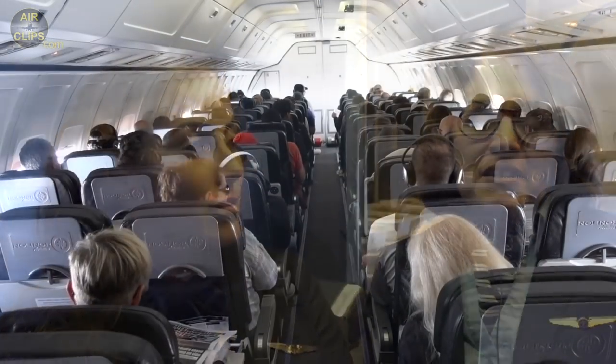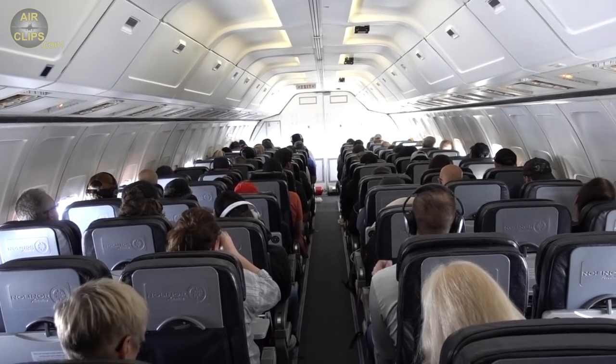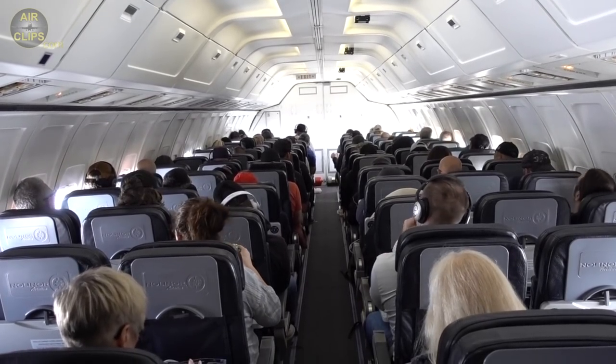The overhead compartments are really small, and they have a strange angle. It's because when we're in a combi, or if ever we have to be in a cargo configuration, we need space for the cargo pallets to be slid down all the way to the back. So it leaves very little space in the overhead bins.